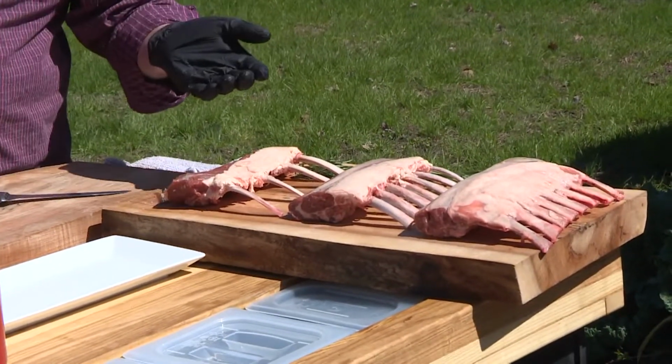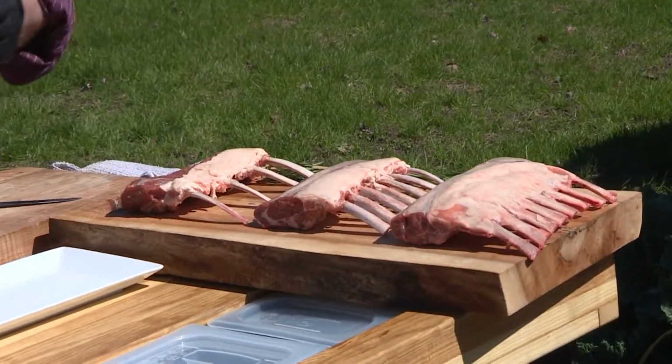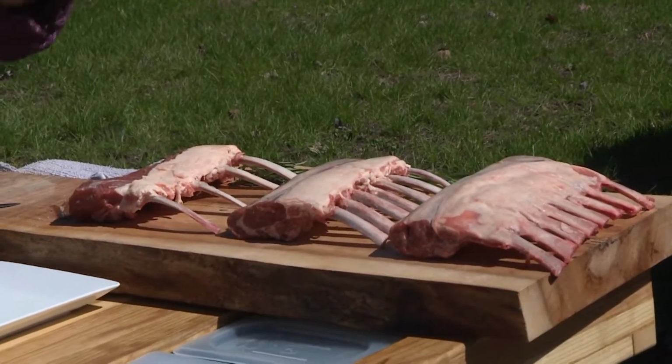You can see a little bit of a difference in the size too. When you're dealing with a local product, you're not always gonna get exactly the same size. If I get New Zealand lamb, it's 16 to 22 ounces. When I'm dealing with a farmer, I might get a little bit of variance, but you work with that and you portion it accordingly.